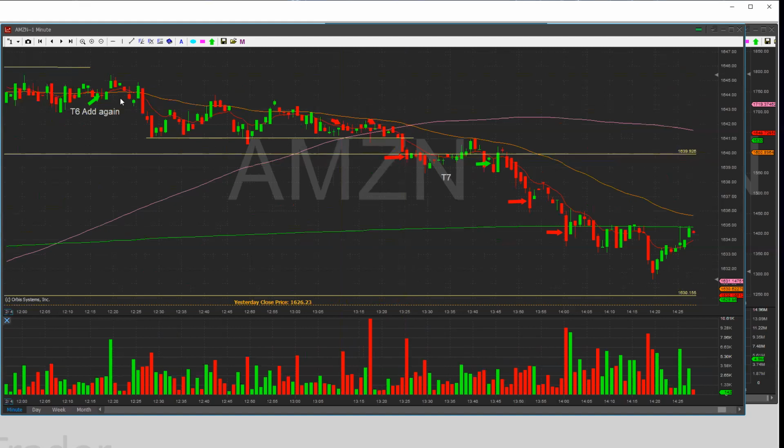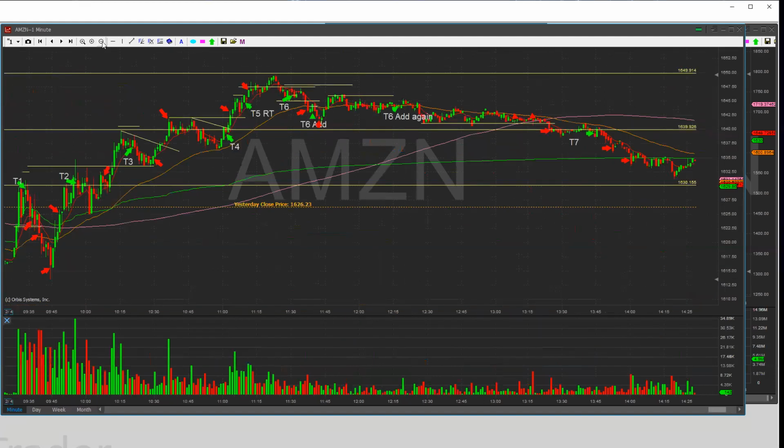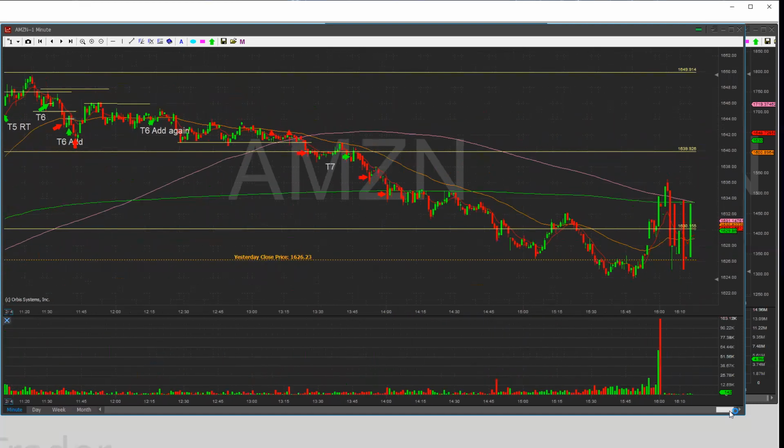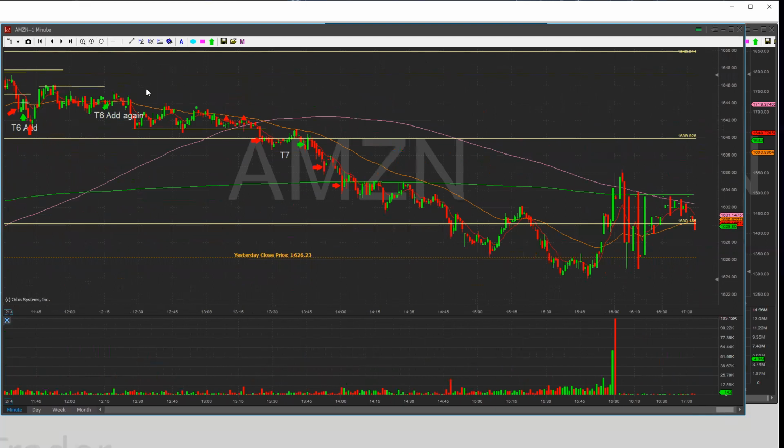So I hit my target on trade number 6. It was a long trade, right? I got in, took off, added, took off, added, took off, and peeled it off as well. So this trade lasted basically from 11:30 to 1:30. This trade lasted 2 hours as I was sitting patiently with 15 shares. Now, final trade of the day, trade 7, as we come into here.